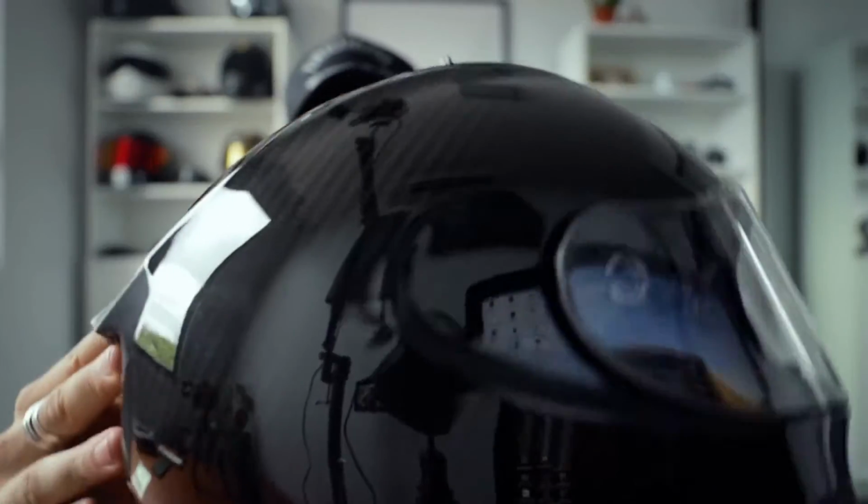This fits perfect though. So the shell is made out of carbon fiber. It's a super gloss weave. They've only got the one style so far.